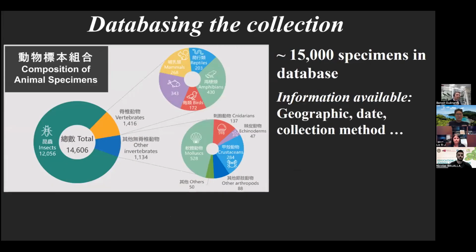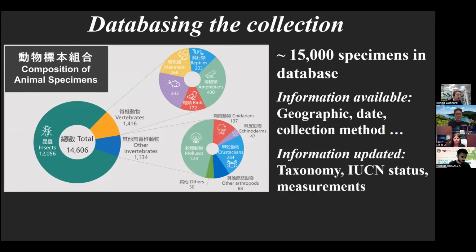But altogether, at this point, we have about 15,000 specimens in the database. So one by one, we had to go through. And we basically collected all the information available about their geography, the date, or the collection method when those were available. But then we also added new information. So the taxonomy, so what kind of species or genus, family, order is it? The IUCN status, if we have species that are basically threatened to some extent. And then we measure all the specimens.